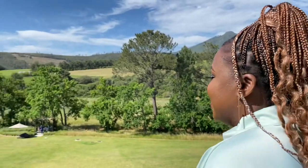So we're really having a good time here, and we're actually just about to leave and go back to the city of Cape Town, but we really, really had fun here. I enjoyed myself personally. Let me not speak for other people. I personally enjoyed myself, and I'd recommend it at any time. Queens Rock, Stellenbosch.